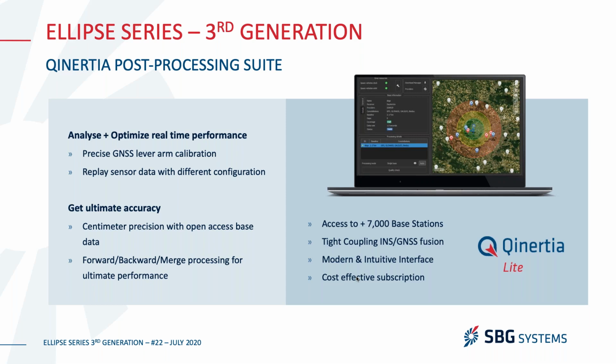So Inertial is widely used for this kind of application, but for the Ellipse, there is also a possibility to take great benefit from it in real-time applications, by analyzing any data that you have logged, but also to optimize the real-time performance. Because you can rerun any log that you have recorded, you can replay sensor data with different configurations, for instance, but also, the most important, you can refine any GNSS lever arm setup that you entered in the sensor configuration to improve the performance of the system.